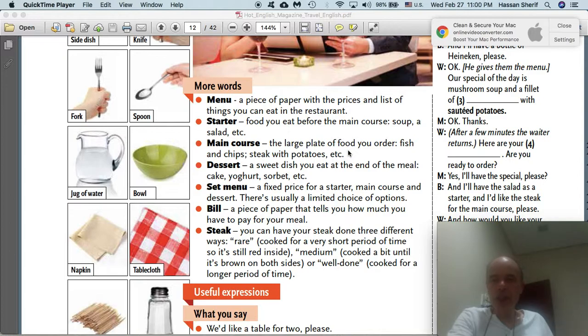Here they give us an example. Fish and chips, steak and potatoes. Dessert, مش dessert. Dessert is with a one S. لأن an S between two vowels, تبقى الز. لكن هنا dessert. دسير بالفرنساوي هي بس سيبك من التي. A sweet dish you eat at the end of the meal, like a cake, like a yogurt, like a sorbet.